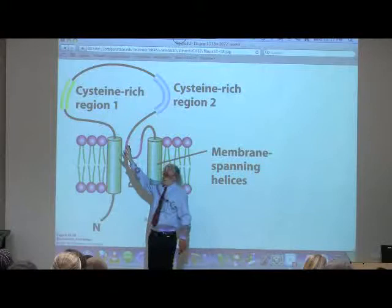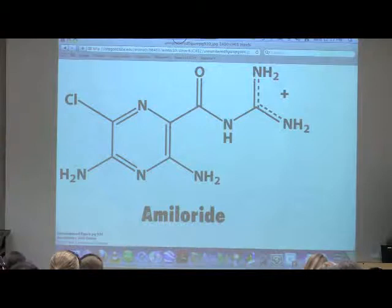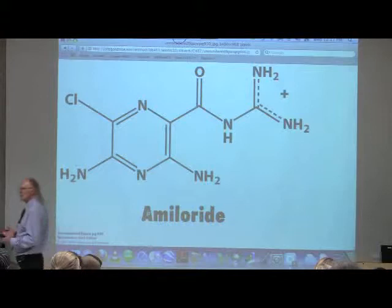The molecule I showed you on the previous slide actually blocks your ability to sense the taste of salt. Amiloride actually goes in that little channel that opens up when sodium ions are present, and it blocks the entry of sodium into that channel, thereby stopping your ability to sense that salty taste.